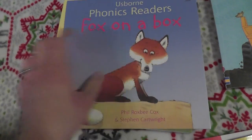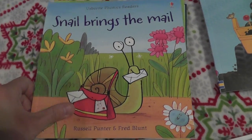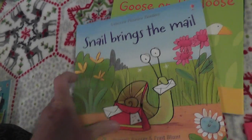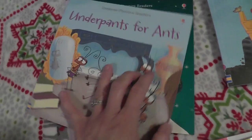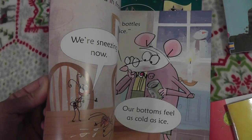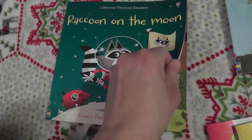Here's the interior. Box in a Box. That's one we like a lot. Snail Brings Them Out. This is a really good story. Again, lots of rhyming words. So this one's adorable too. Well, they're all super cute, but this one, I especially like. Underpants Rains. And then another big favorite, Raccoon on the Moon.